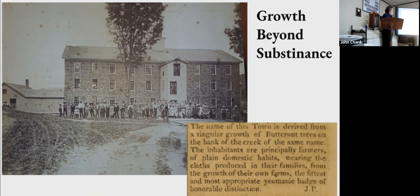So after the end of the Napoleonic Wars, we shift gears. We're moving out of the survival situation between 1810 and 1820. This quote is again from Stratford's 1810 about the township of Butternuts, where we wear our homespun as a badge, a yeoman's badge of honorable distinction. I love that phrase.